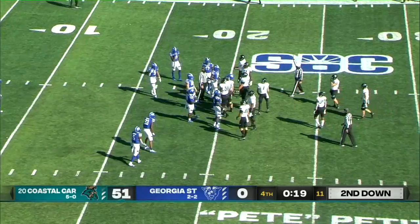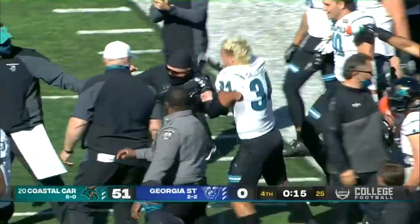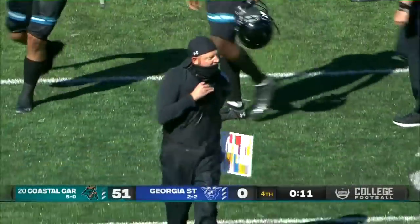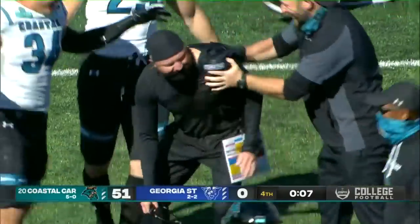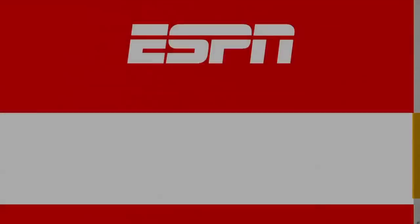And they're going to go to 6-0. They're getting ready to go bowling. That's right. That makes them bowl eligible. Bowl eligible. Yep, man, they got their defensive coordinator, Chad Staggs. And why not? It's a shutout. What a job that this group has done.